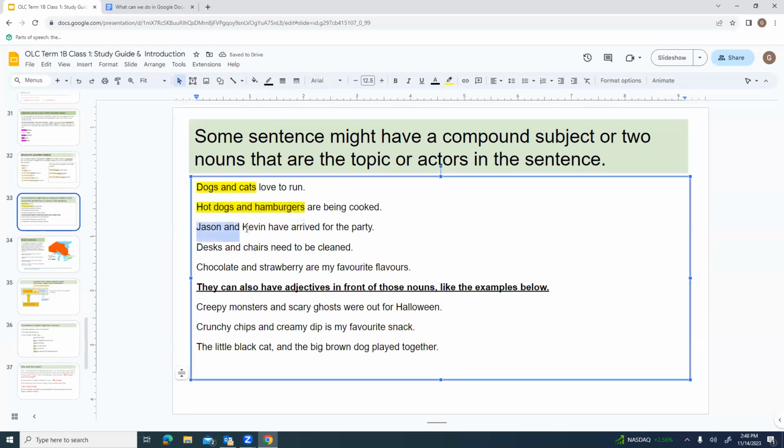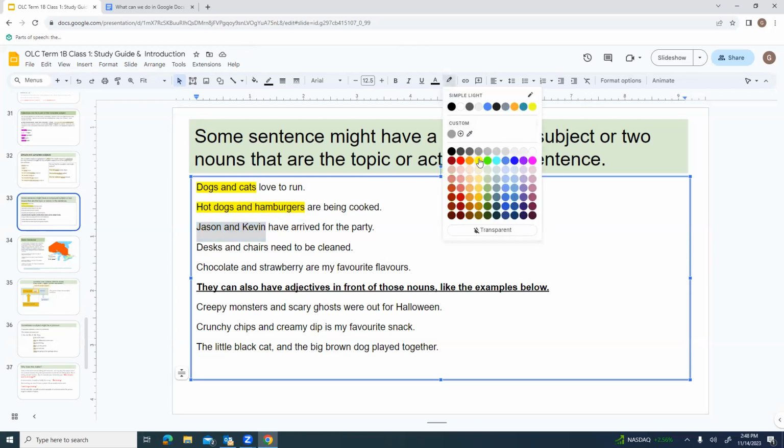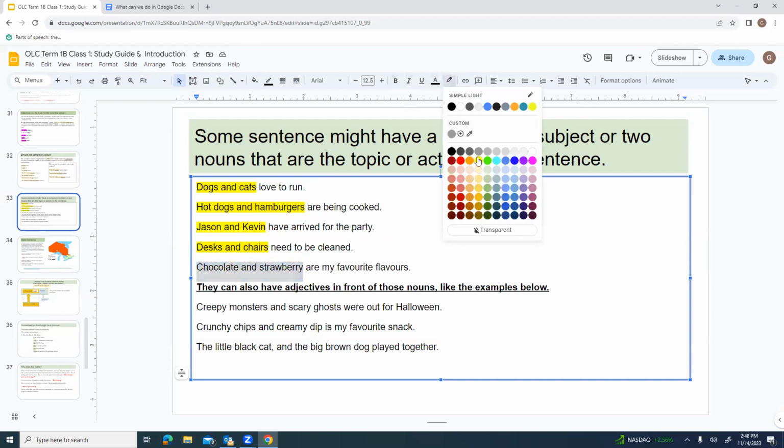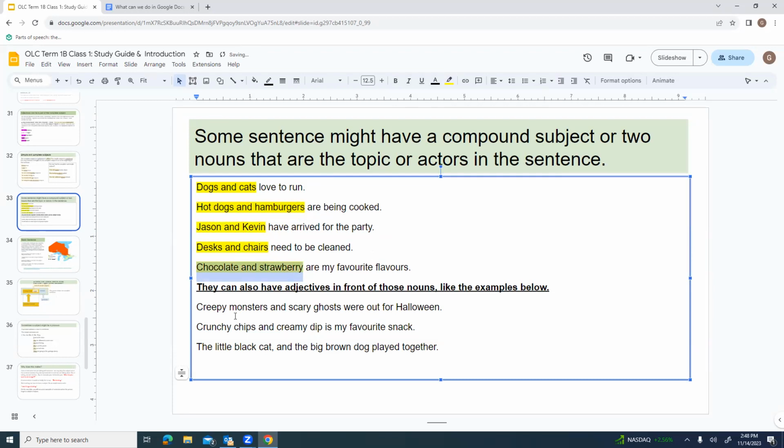Jason and Kevin have arrived for the party. Right, and those are your subject. Desks and chairs need to be cleaned. And desks and chairs is your compound subject. Chocolate and strawberry are my favorite flavors. Okay. So I deliberately made this kind of easy so you can figure it out.